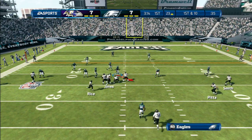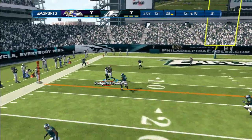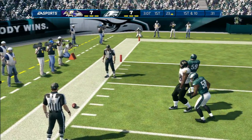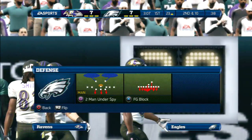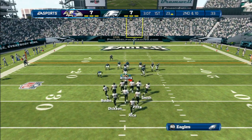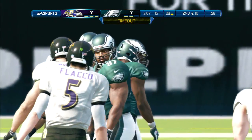Throw it to the open space. Let the receiver outrun the defensive back. Nice completion. Plenty of defensive backs out on the field for this one. No room to complete that one. Incomplete on the pass attempt. Number 81, the intended target on the play. The defense showing blitz. Quarters formation here for the defense. The defense wants to stop the clock.